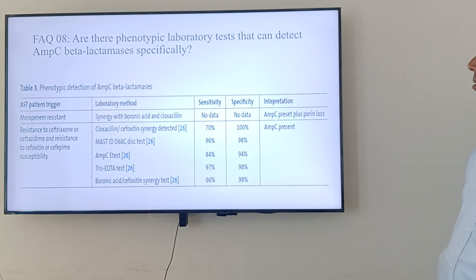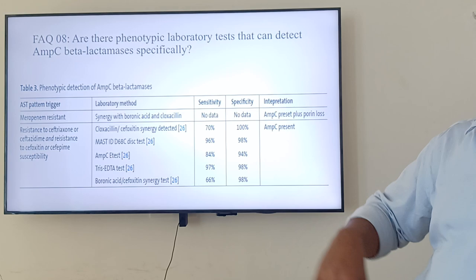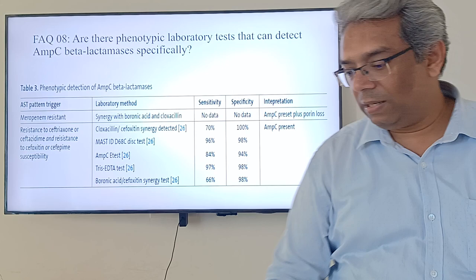These are the tests recommended by EUCAST, and multiple studies also present the cloxacillin-cefoxitin synergy test, the AmpC E-test, the CDT test, boronic acid inhibition, cloxacillin inhibition or cefoxitin synergy, which I just showed you earlier. So you can have all different combinations of substrates, inhibitors or inducers combined. You can create multiple templates for the same isolate to improve upon the sensitivity and the specificity of the test for detection of AmpC beta-lactamases.